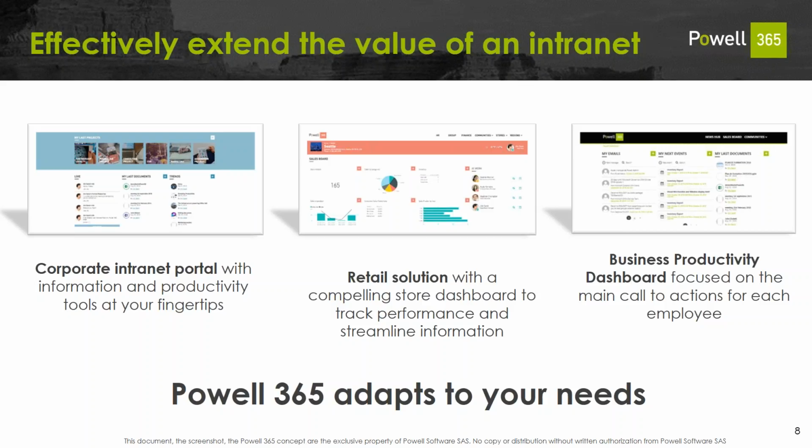And then next to that, we have a business productivity dashboard. And this is the third look and feel that's oriented mainly towards, of course, business productivity. These are all things that are possible that you can create and customize with our designer tool to align everything to your company, to your brand, without any coding and without any custom development, of course.